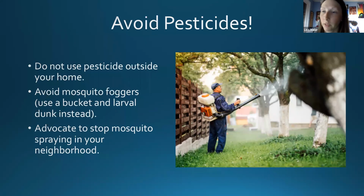Larval treatments are really the way to make sure to address mosquitoes. And you can make a real simple mosquito trap by getting like a 5-gallon bucket, throwing some hay on top or some leafy kind of stuff, and then putting those larval dunks that you can get pretty much anywhere, like a hardware store, like Menards, Lowe's, something like that. And setting up a mosquito trap basically in your own yard is way more effective than hiring a company to come out and fog your whole yard and pretty much blast everything in there.